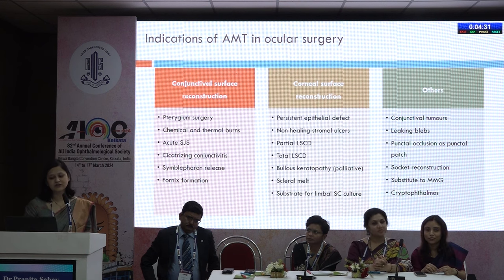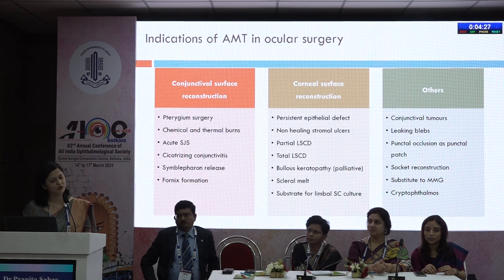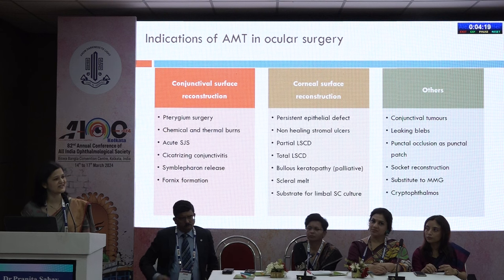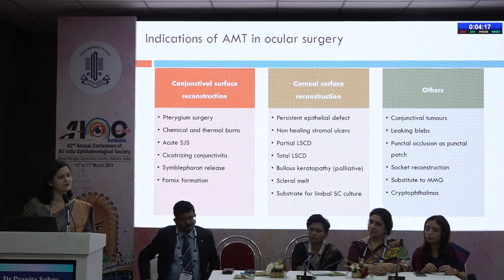In corneal surface procedures, in neurotrophic ulcers, where you have partial LSCD, you want to do a SLET, in those cases also AMG is useful. Sometimes you do dermoid surgeries, lipodermoid and a mass excision or ocular surface squamous neoplasia.